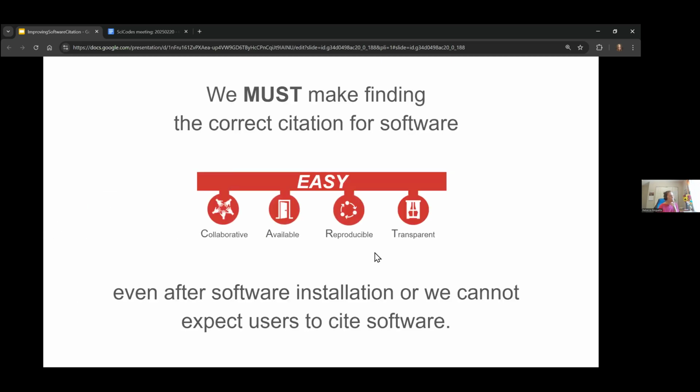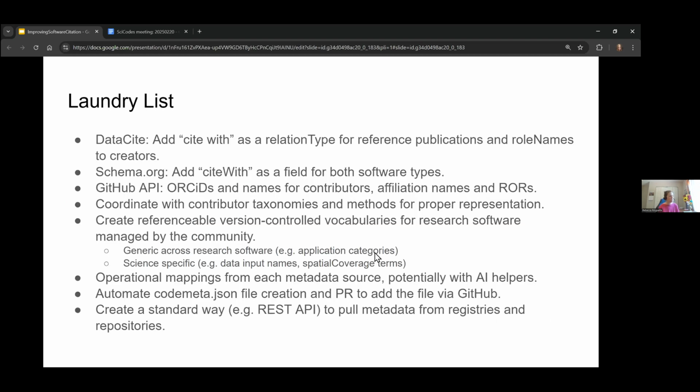Okay. So in closing, we must make finding the correct citation for software easy, even after the software is installed, or we can't expect the software to be cited. We have to make those easy. And I'll leave you with a laundry list here of other things that didn't make it into the presentation so far, but that this informal publication transparency working group prioritized as worthy of pursuing and quite useful. That's it. Thank you.